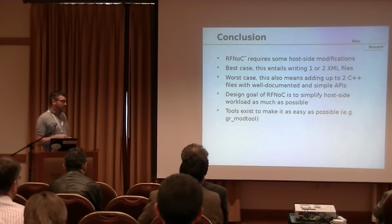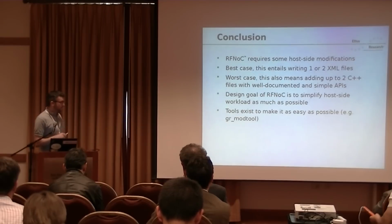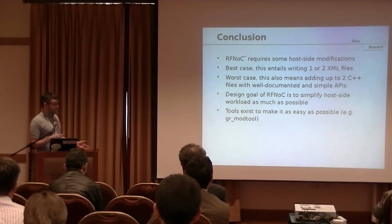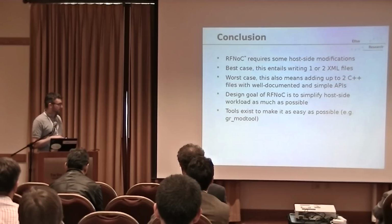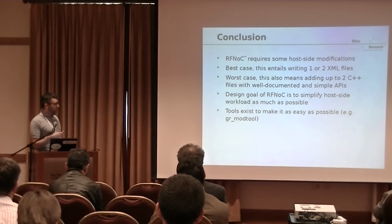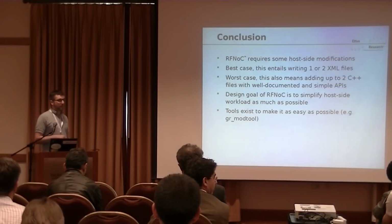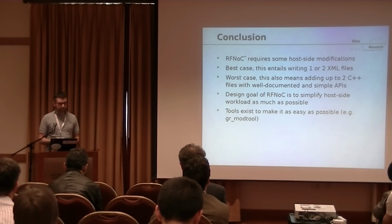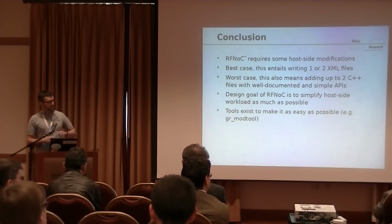We did try to make the host side development as simple as possible, and I think we got it down to probably the simplest that we could get it. I doubt that we can make it even easier at this point. Maybe you can add some graphical tools to help with developing this, and other tools such as GR-modtool that are already out there are still usable. Okay, in that case, thank you very much for the question.